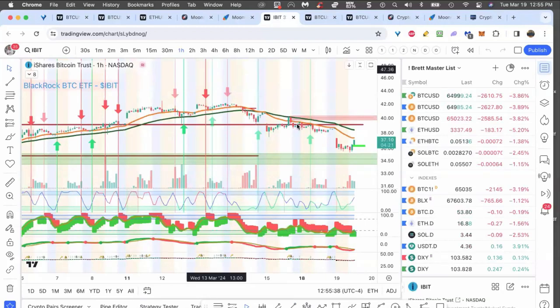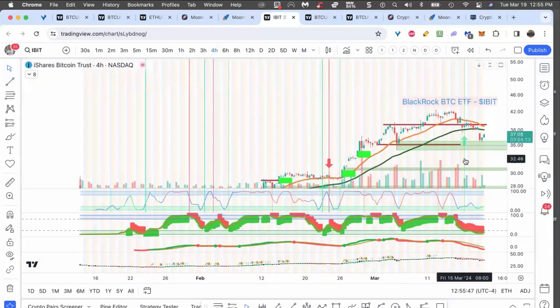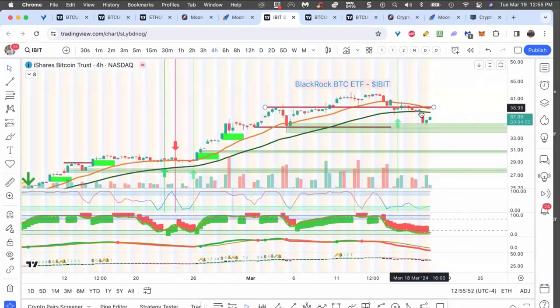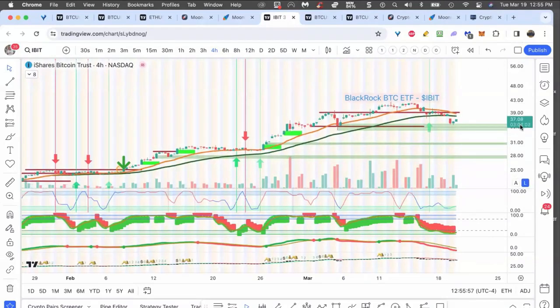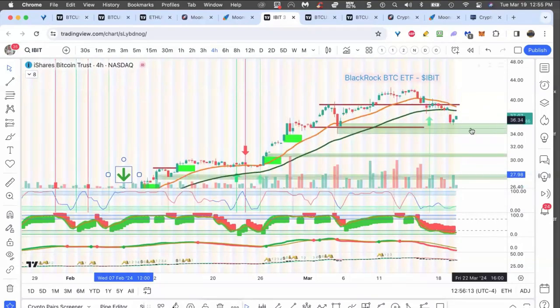Let's take a look at the IBIT real quick. This is a 1 hour chart. Starting to see some buying come back in on the IBIT. The longer time frame, of course, that's the BlackRock ETF. What I really don't want to see on the 4 hour, well, this is a 4 hour time frame, is the 21 period crossing below the 50 period, because I was watching that back here. This is where I was saying we go higher on the IBIT, right above 25, when the 21 period got above the 50 period, this green arrow here.